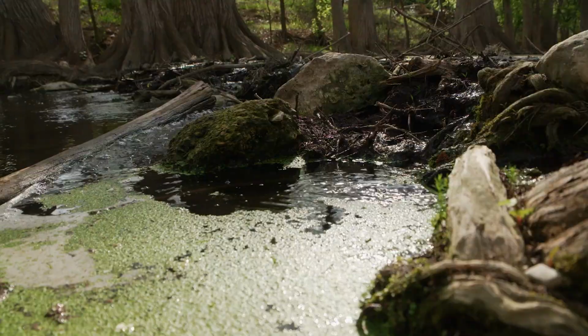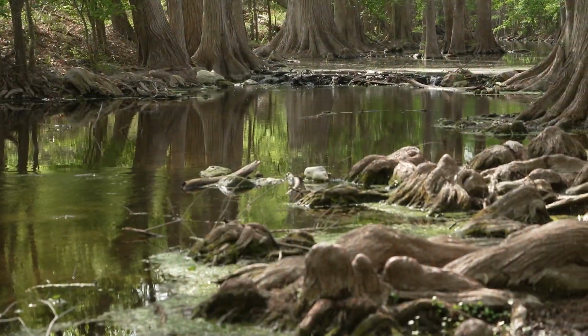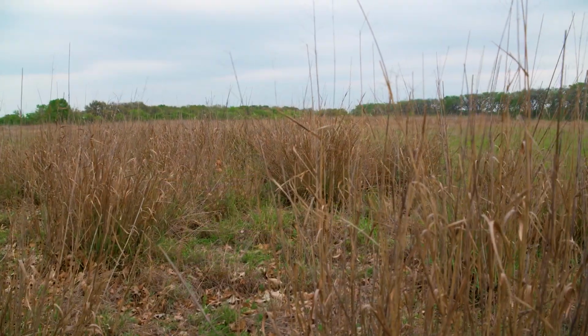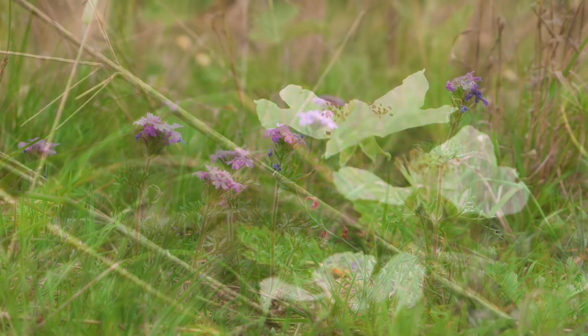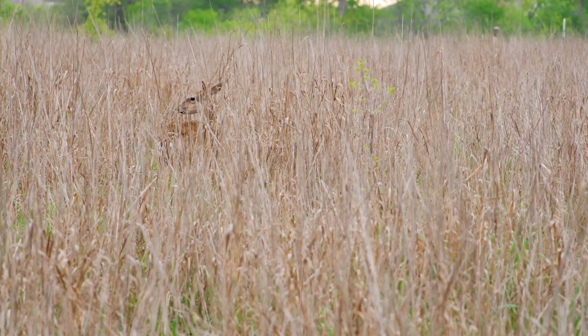One of the things that's really unique about this place is that it has 4 very distinct ecosystems. When you walk through the creek here, you're seeing the riparian zone. Up just off the bluff, we have a tall grass prairie that's fully restored. There's less than 1% of prairies left in the state of Texas, so to be able to see a tall grass prairie right here is pretty unique.